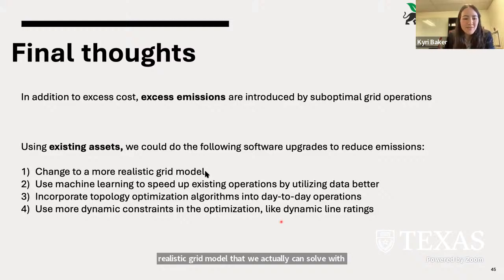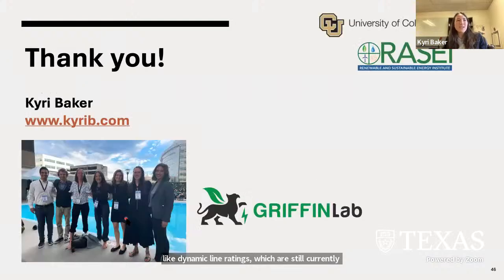We have a bunch of data. We have the ability to train models efficiently. Why not use this in the loop? We can incorporate topology optimization, and we can include more dynamic constraints in the optimization, like dynamic line ratings, which are still currently underutilized. Okay, thank you.